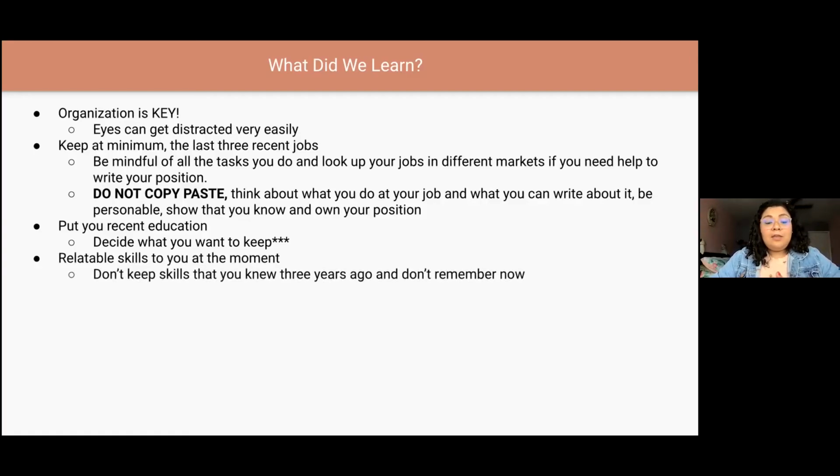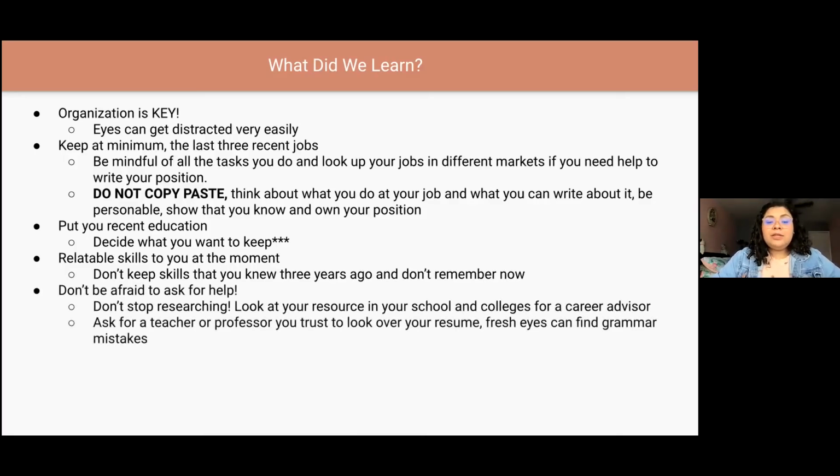Don't keep skills that you knew 3 years ago and don't remember now. Whatever you don't know now, and if you think that it's not affiliated to you from 3 years ago, don't put that. Don't be afraid to ask for help. Don't stop researching. Look at your resources in school and colleges for a career advisor and ask maybe your favorite teacher or your professor to look at your resume, because fresh eyes can find grammar mistakes. They can help you. Maybe they'll tell you, hey, what if you move this to this side, and it'll have a better, more creative look to your entire resume.